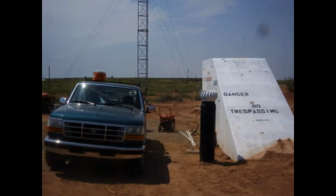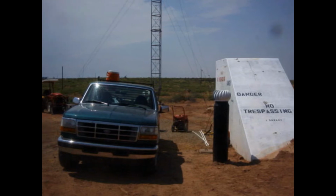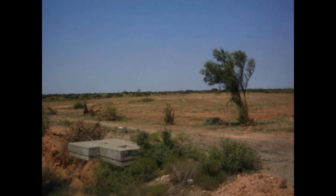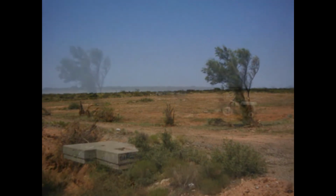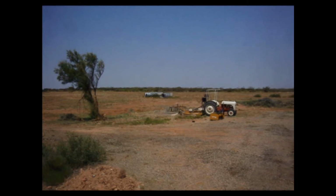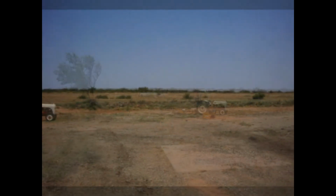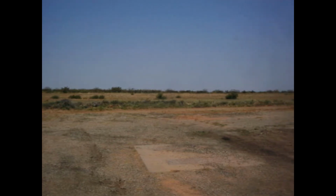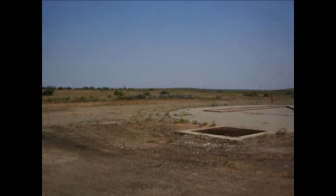As you can see, we've got the entryway here. We're finishing up on the grading around the entryway. We're cutting down the salt cedars. You can see the culminator site pad. You can see the air washers that were originally on level 1 of the silo there in the background. And as we're coming around, you can see how we're starting to dress the rest of the property.